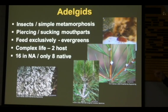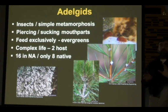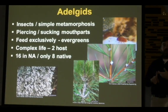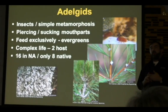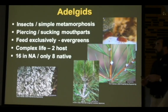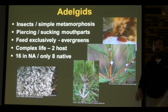And so normally we would only have 8 native Adelgids, but with all these different introduced insects, there's actually 16 species now. I'm not sure what all those different species are, but I know a handful of them. I know the one native is pine bark Adelgid. And the one that we're here to talk about tonight is the hemlock woolly adelgid. There's also the balsam woolly adelgid. Some of you might know it's a problem for Christmas tree growers and balsam forests. So anyways, just a quick introduction to the family Adelgidae, so some of that word might make more sense.